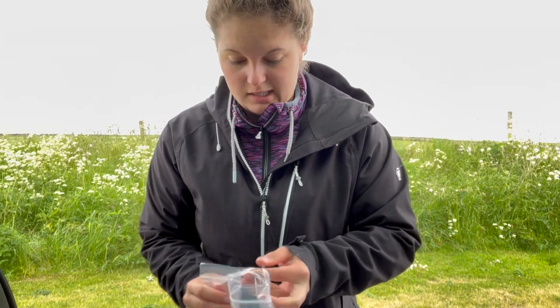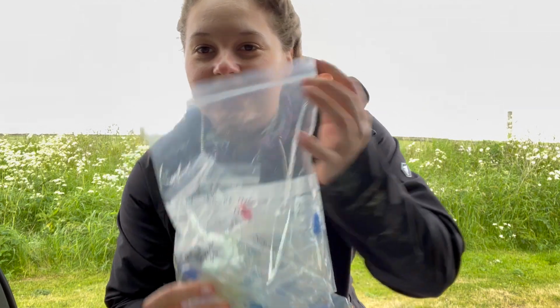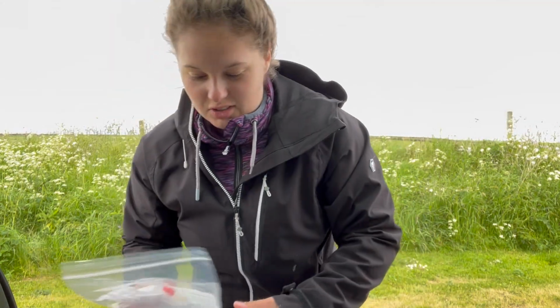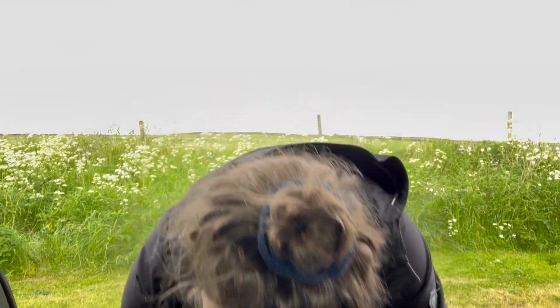Just finished filtering from the filter site. And here are all the samples. And there you go, they're all in there. I'm just going to label it now. I think I'm being bitten by midges everywhere.